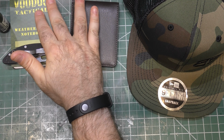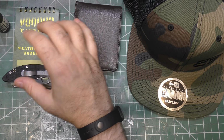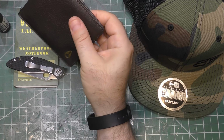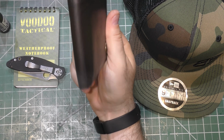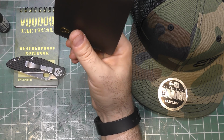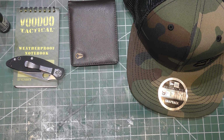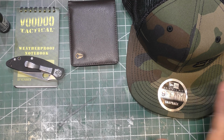These waterproof notebooks, worth their weight in gold when you need them, you know? And I love Voodoo Tactical stuff, so cool. Vegan leather wallet, I have zero use for whatsoever, but I probably will get into the hands of somebody that does. So, man, this hat absolutely don't. You know, not just the don't like it pile, but the what the fuck pile. $33 hat item that's their branding?